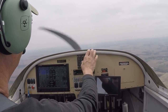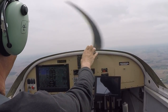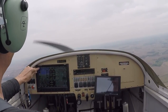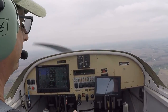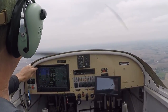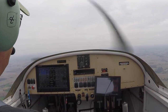So let's try that. Let's turn on nav. And we should just keep going straight ahead, in theory, until we reach that line, and it'll intercept by itself. Okay, so right there it says I'm going to fly heading 141, which is somewhere around where I had my heading set. It's going to go by ground track now, so it's going to go directly to it. So I had that set for 141. It's going to hold heading 141 until it intercepts the GPS, and that's exactly what we wanted to do.